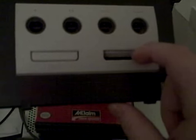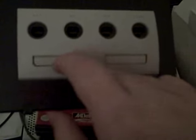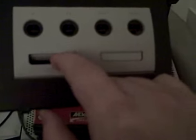Here are the inserts for the memory cards, and as far as I know, I think the Nintendo GameCube is the only system I've seen where it has these little doors, kind of like cartridge slots. So there you have it there. There's also this little sticker here that says graphics by ATI, so there's an ATI video card in there.